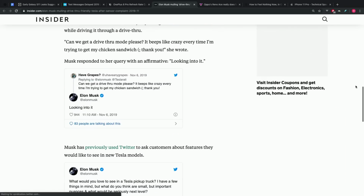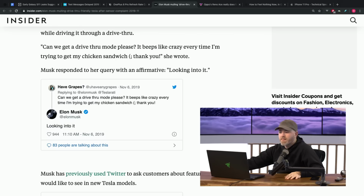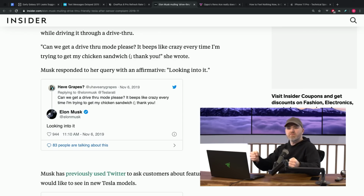In response, this individual complained about going through, picking up the chicken sandwich, and how the car won't stop beeping, as it would with the sensors and whatnot. Because, you know, Will, you pull up, it goes beep, beep, beep, beep. You've seen this before. The warning. Beep, beep. You're going to hit it. And this person's annoyed. I don't know how many chicken sandwiches they're getting. The official tweet: can we get a drive-through mode, please? It beeps like crazy every time I'm trying to get my chicken sandwich. And then it's the winky face. You know the winky face, Will? And the thank you.